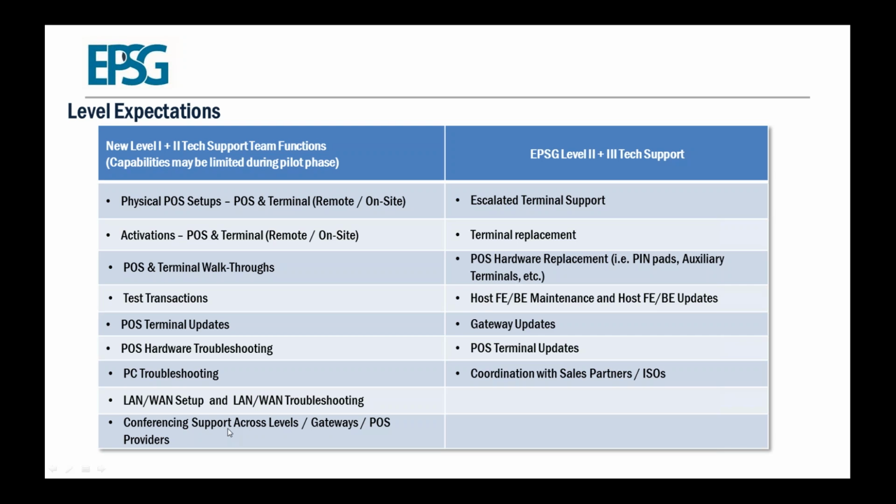This level 1 support desk will be able to help them out with that, as well as conferencing support across all levels, gateways, POS providers, and third parties. So this level 1, if they are not able to figure something out, they will hook up with our team to get further assistance and possibly pass the merchant along to us if they are unable to handle it themselves.